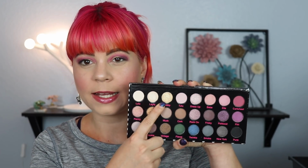So I think this is looking pretty nice actually. Not sure what I want to do on my lower lash line though, but I do want to use this gold on my lid. I also kind of want to use a silver, but I don't have a silver, so that might be kind of tough. I have a dark gray here. No, that's going to be way too dark. Yeah, I could have used that to deepen up with.